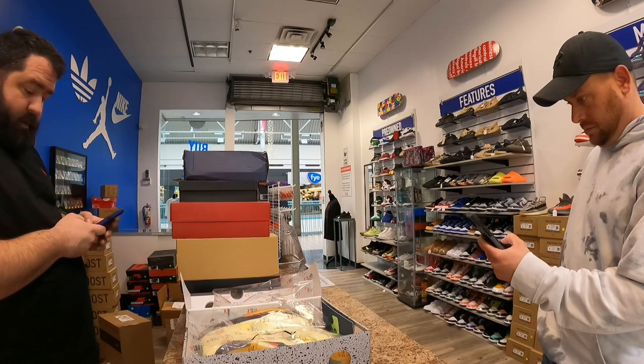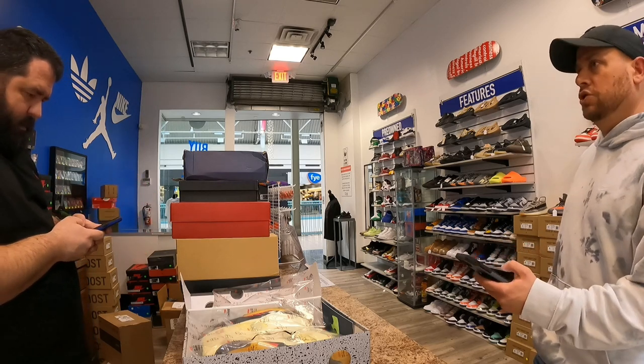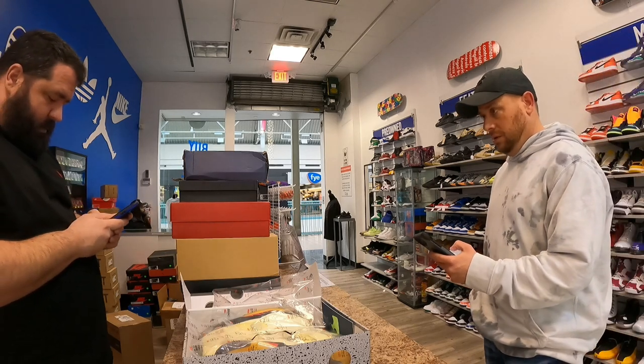I wish it was an 11 though, because I had these and I traded them away and I'm like, I want them. They weren't a little small anymore. Okay. I mean, my opinion.